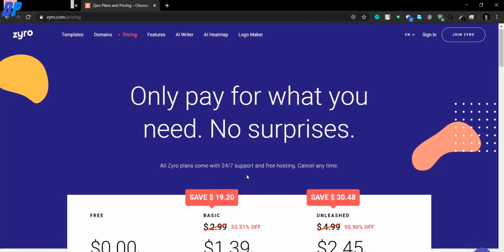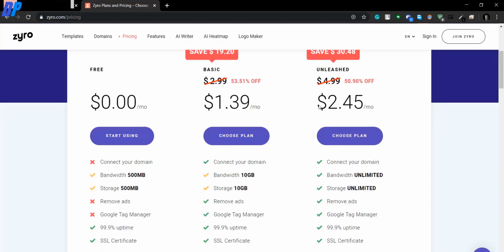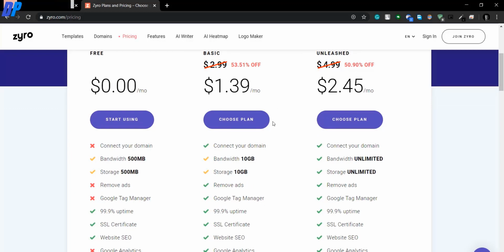Zyro offers three kinds of plans. The first one is free, then basic, then unleashed plan. If you are just a beginner in this field, you can go for the free plan and start using your website. You don't need to enter a credit card or any other information for the free plan. And if you are a heavy user, then you can go for the basic or unleashed plan. The only difference between basic and unleashed plan is bandwidth and storage. In the basic plan you will have 10 GB of bandwidth and 10 GB of storage, but in the unleashed plan you will have unlimited bandwidth and unlimited storage. The rest of the things are the same.